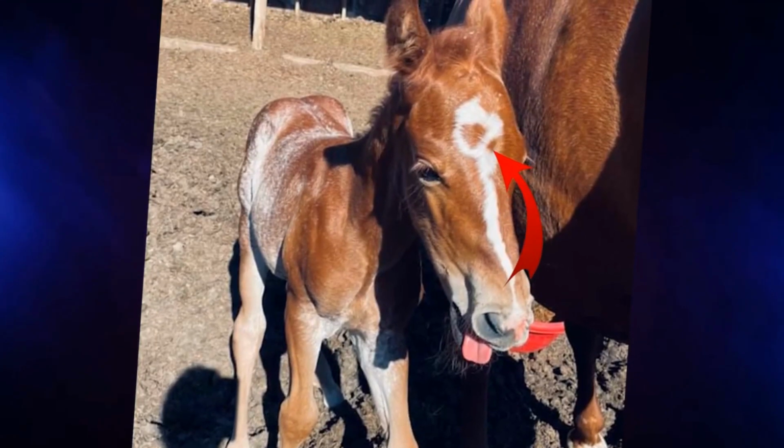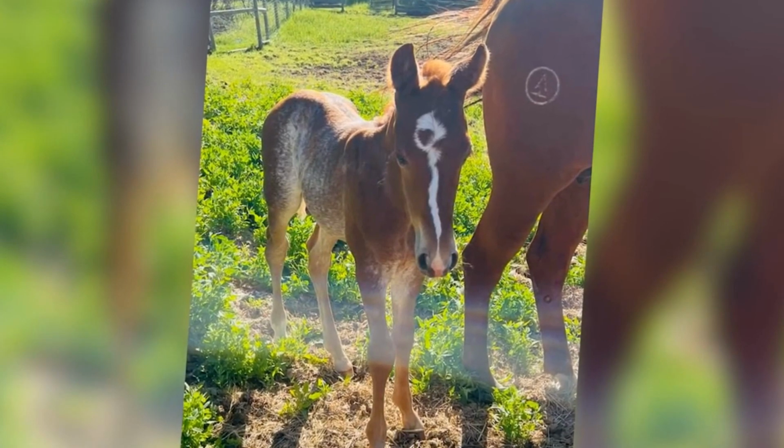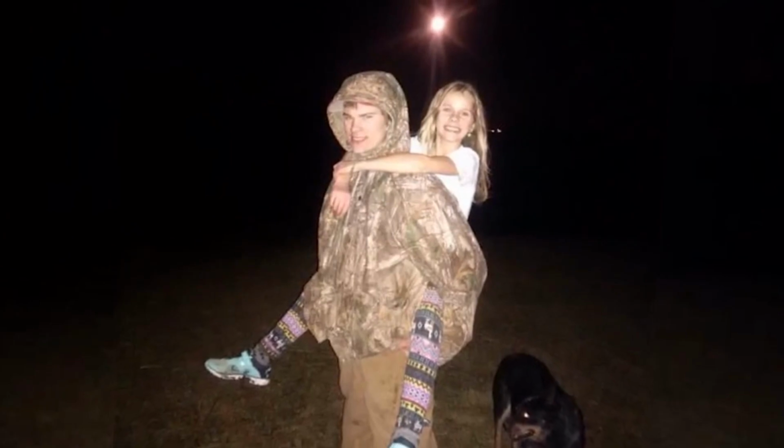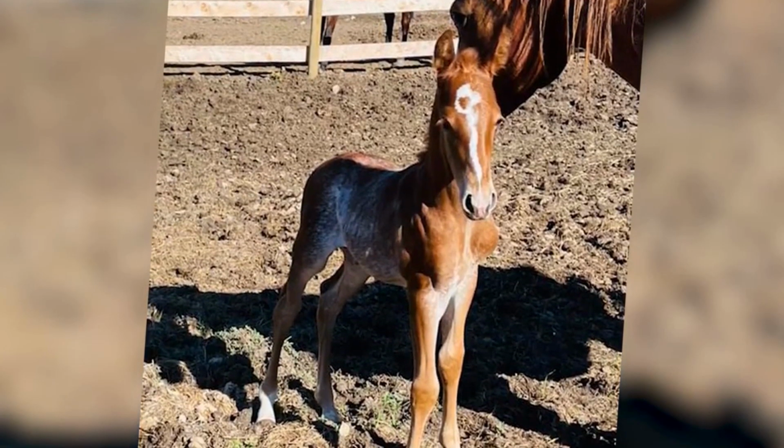What a beautiful sentiment. And even if you don't believe in things like that, the unique marking on the foal is still a charming feature that you simply can't help falling in love with. What unique and stunning horses! I can't wait to see what kind of color or pattern might appear next.